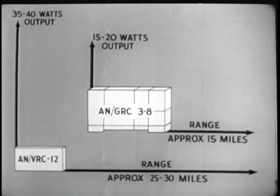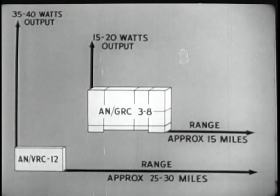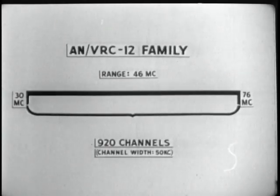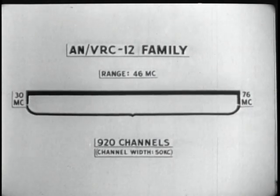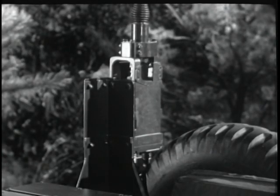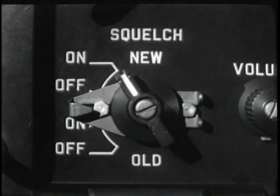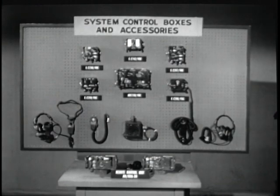Let's review some of the important features of the AN/VRC-12 family. They are light, small, and compact. Power output is 35 to 40 watts. Range is 25 to 30 miles. Their frequency range is from 30 to 76 megacycles. Each set has 920 channels with a channel every 50 kilocycles.